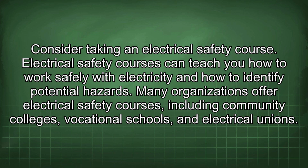Consider taking an electrical safety course. Electrical safety courses can teach you how to work safely with electricity and how to identify potential hazards. Many organizations offer electrical safety courses, including community colleges, vocational schools, and electrical unions.